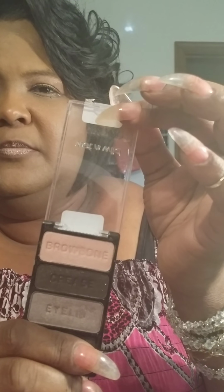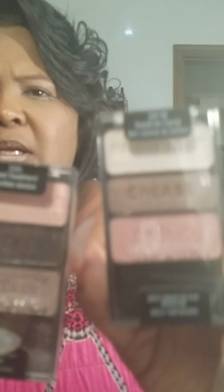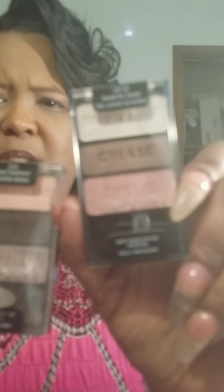Beautiful colors. I'm a neutral girl. My daughter fusses all the time, but I'm a neutral girl and I like neutrals. This one is called Sweet as Candy. They look the same, but they're not. They really aren't. If you put them side by side, they're not. And even these two colors are not the same. This is more of a peachy and this is more of a pink. So.